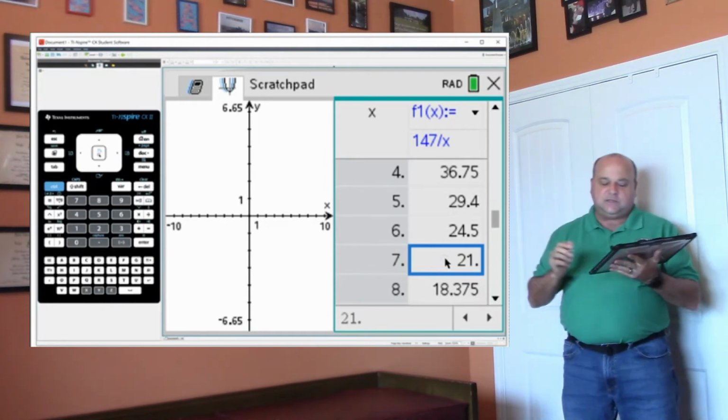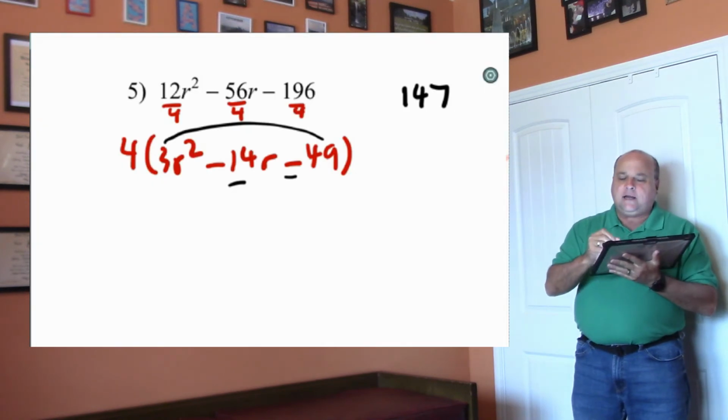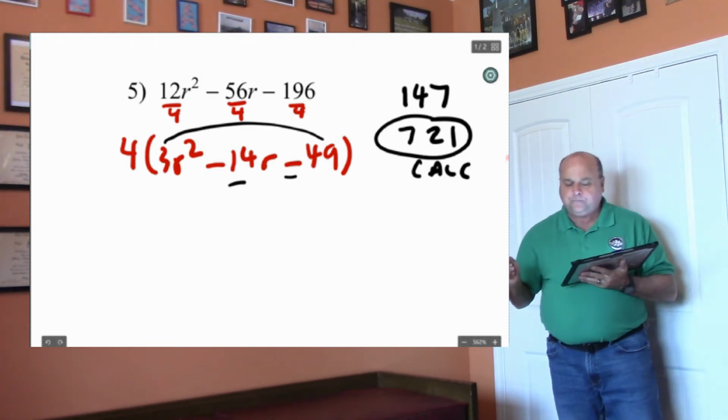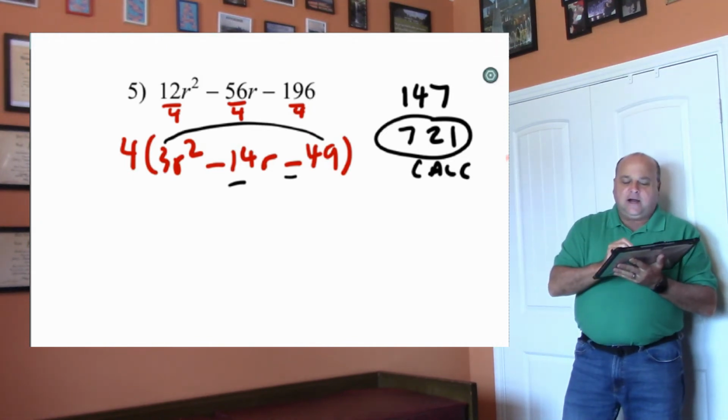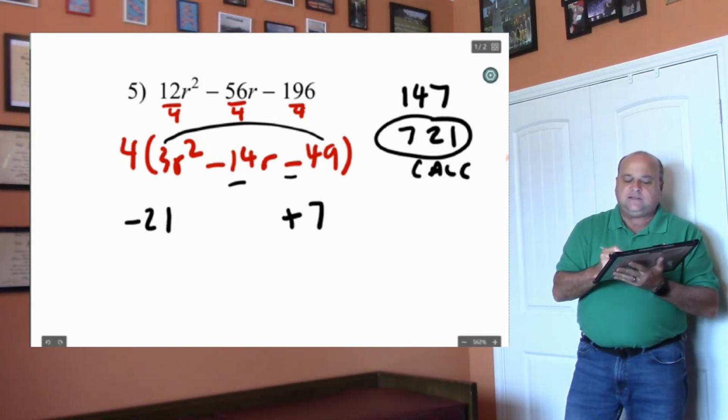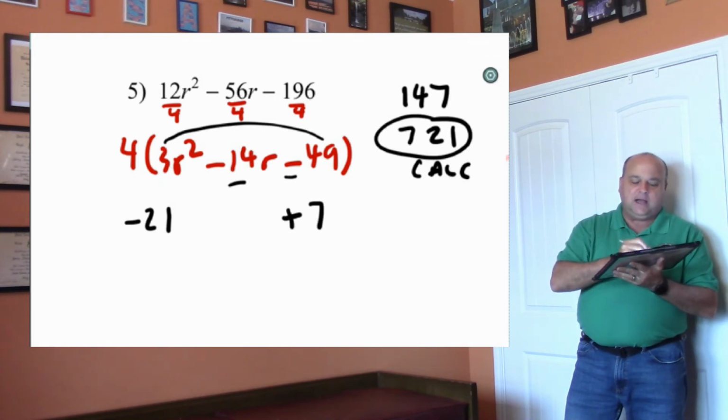So I'm going to use the 7 and 21. Go back here, put 7 and 21, circle it, put CALC, so I know you did the calculator. Now then, how can I get negative 14 with 21 and 7? I need to do negative 21 plus 7.